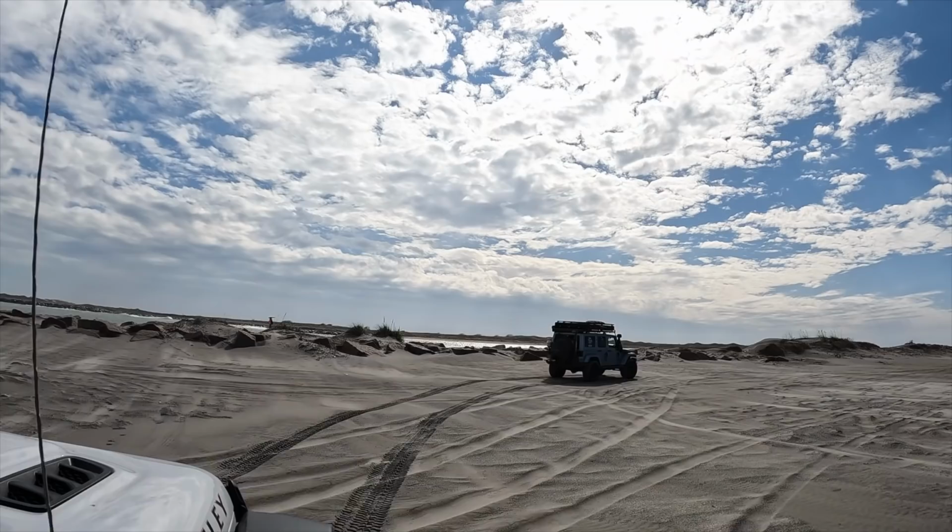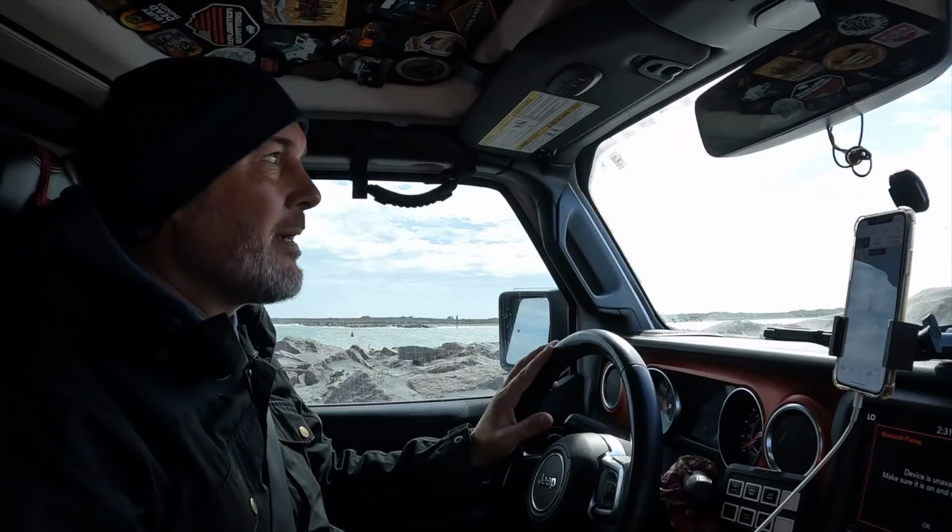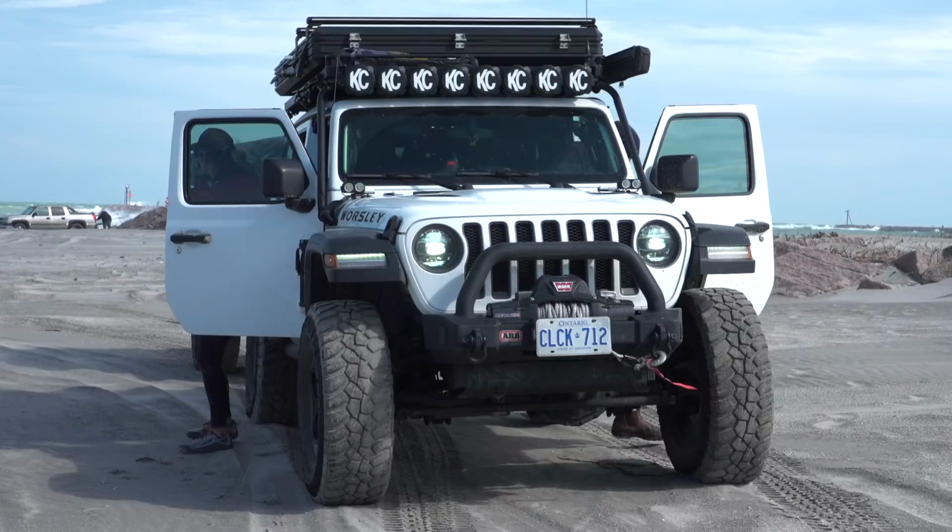It's a beautiful spot down at the end here. It widens out. There's a huge beach. We've got a channel right here, so that's what divides South Padre from North Padre, I guess. So boats can get in and out, but this would be a great place to camp.